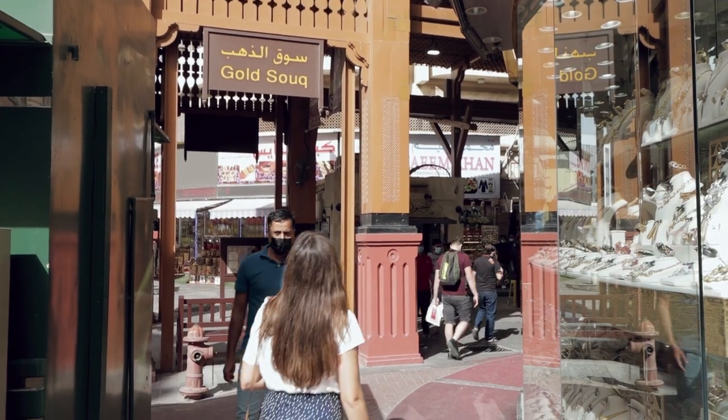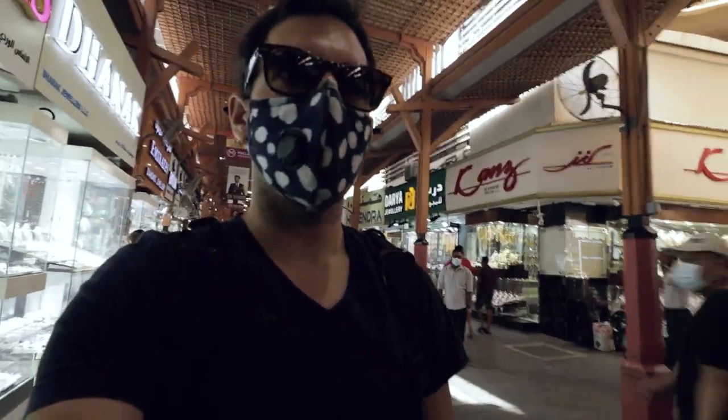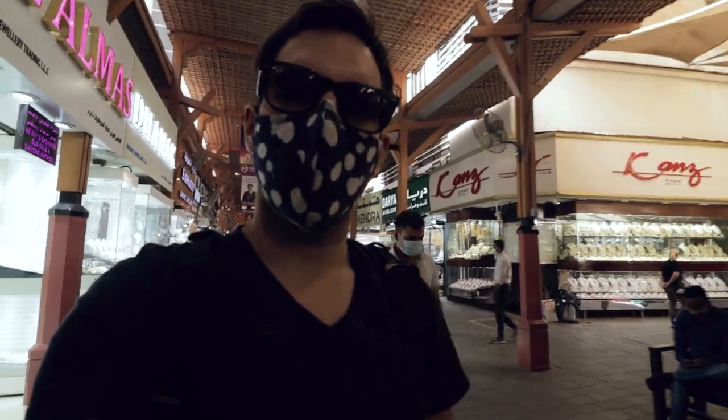They definitely get a little bit more aggressive as you get to the Gold Souk for sure, but the Gold Souk reminds me more of the Grand Bazaar.